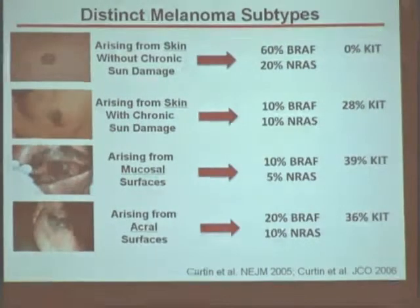What's important to know is that each kind of melanoma is associated with a different mutation. For example, this kind of melanoma is associated with 60% of BRAF mutation and 20% of NRAS mutation. BRAF is a gene, NRAS is another gene, and you see that these genes are mutated in this kind of cancer. However, KIT, which is another gene, is not mutated at all in this kind of melanoma. However, if you look here in the acral melanoma, you see that many of them have mutation in the KIT gene.